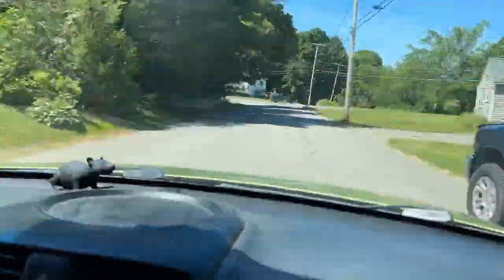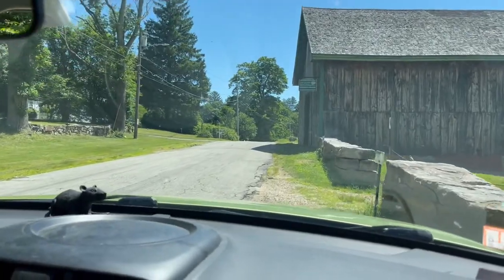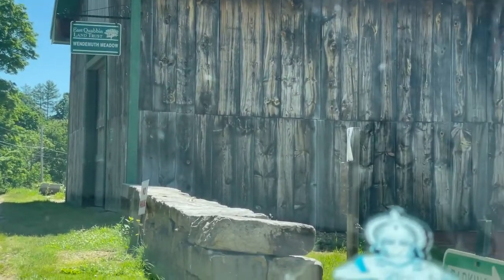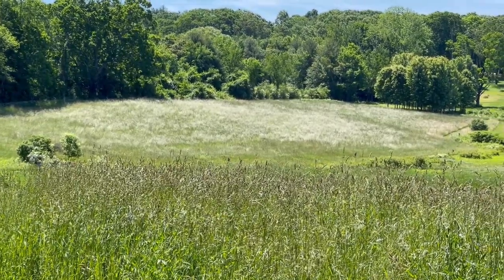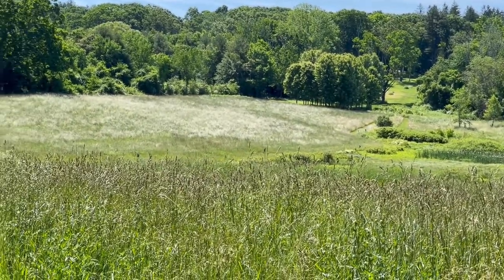Today we're going to take a quick trip down to the East Quabbin Land Trust, where I've got a few hay bales through the community gardening program, and we're going to go check on that. Come on along. I love that you can't see the garden from the road, but it is there. It is right down there.